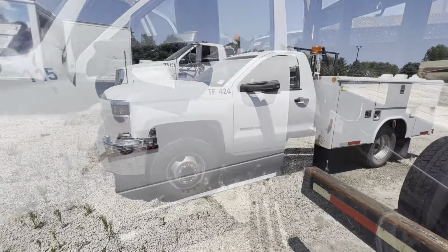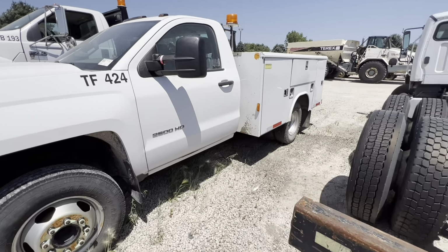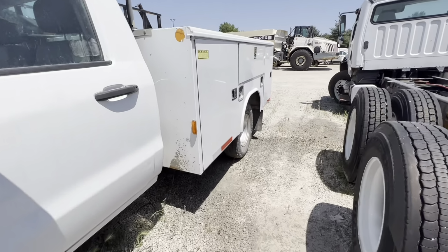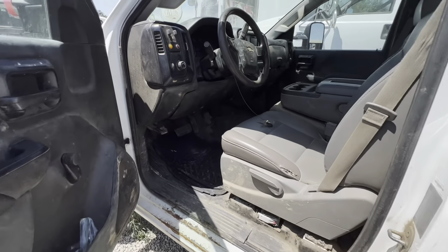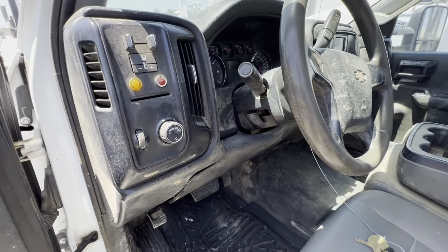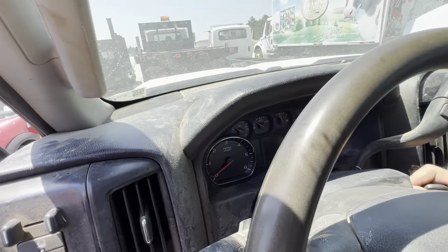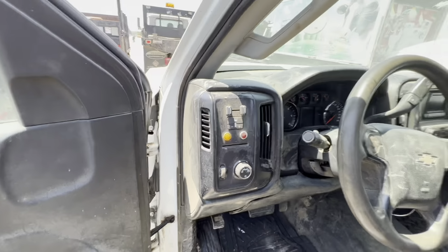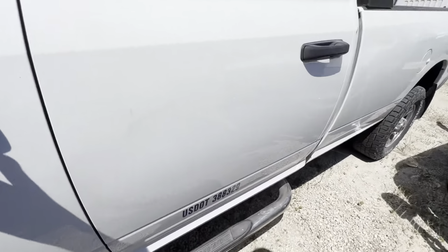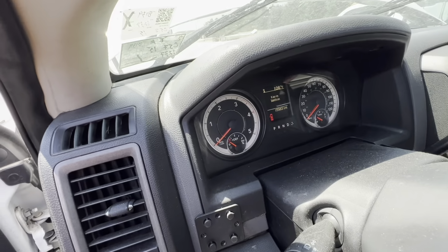Let's see what we got. Here's another one I definitely want to take a look at once I get my jumper. This is actually from that same company as those high mileage pickups. Let's see if we get anything off the key. Yeah. And we'll be back. Now I got the jumper on it. Let's see what we got.